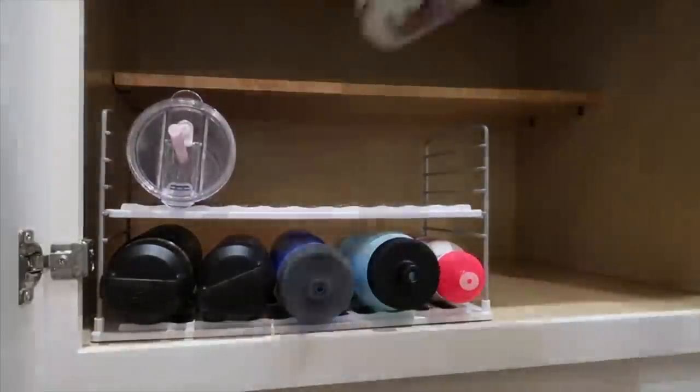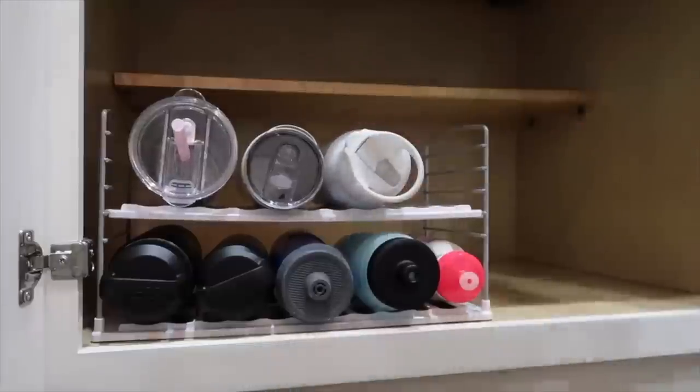cabinet. I don't really need no more, no. Just wanna make it stop.